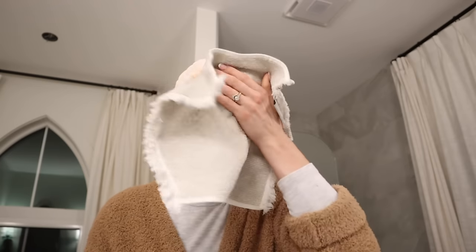I've never been a makeup wipe girl. I just don't like taking a cloth and wiping my face. I don't even really like wiping across my lashes, which I do a little bit with a cotton round, but yeah, I don't like dragging stuff over my eyes and my lashes to get makeup off. I'd rather just double cleanse.